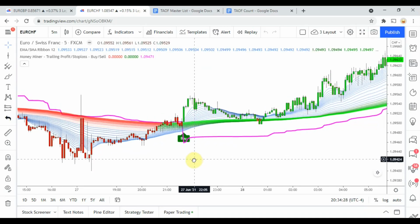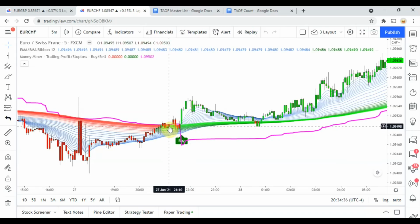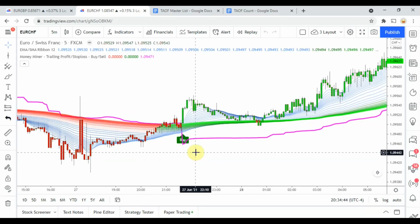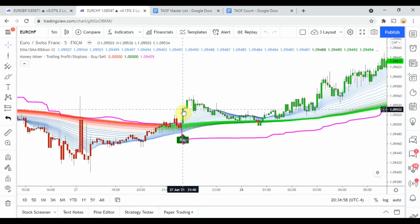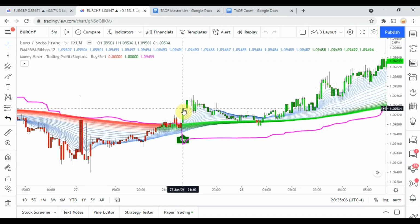Now, the other criteria that we are looking for is that the moving average ribbon is also green and not red. So green bars, green moving average ribbon. And then lastly, we are looking for price action to be out of the ribbon itself. So when the bars are green and the ribbon's green and price is above the ribbon right here, comes out and closes above, that is then a long signal right there.